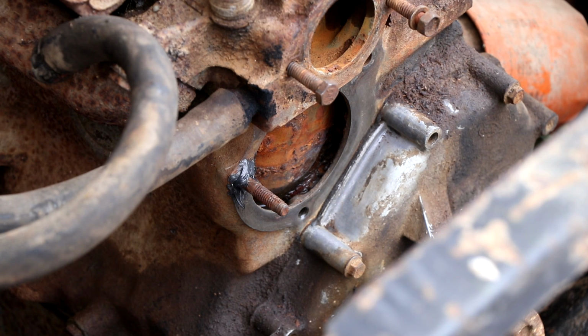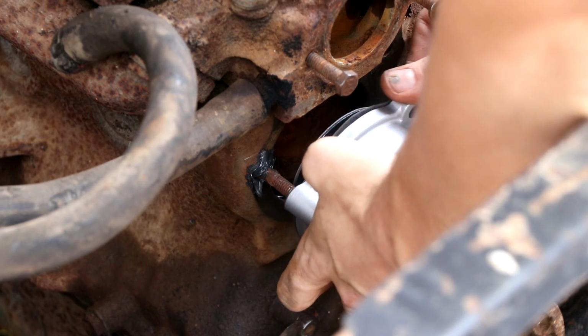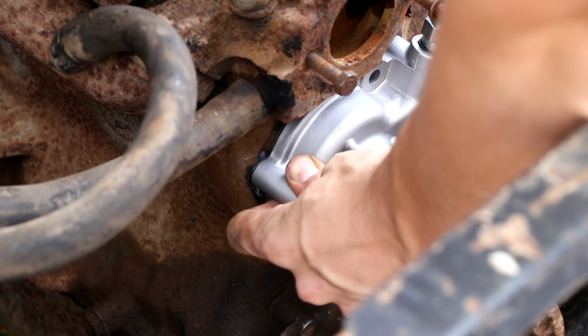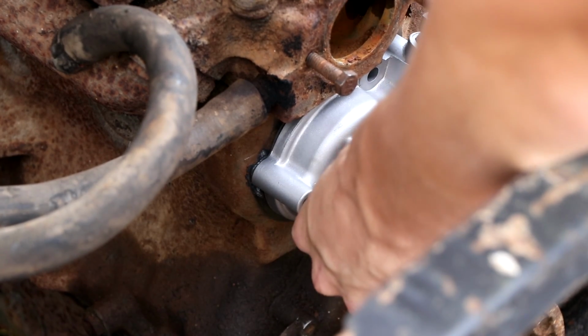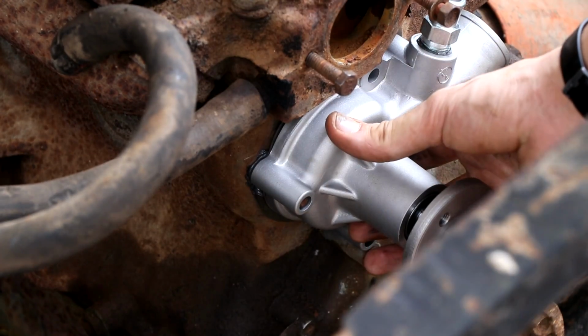The water pump will sit flush, but it will not sit against that gasket. The gasket doesn't lay flat, so hopefully it doesn't leak. Typically wouldn't do this with a paper gasket, but we're going to try it anyway. Y'all just wish me luck that it works. So far, not so good.